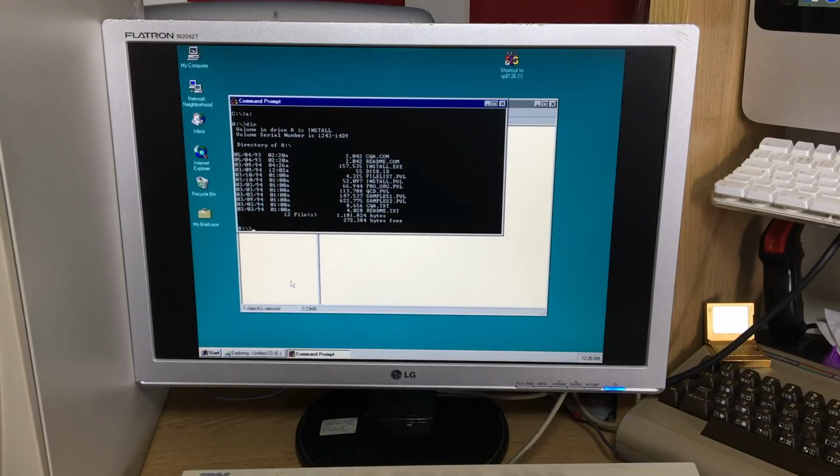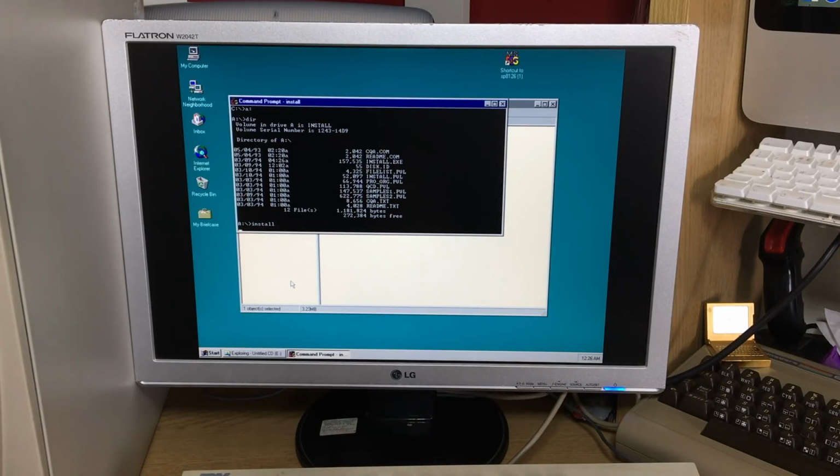Sorry for any background noise, but there appears to be works going on next door. So, what we're going to do, maybe being an idiot here, I don't know if this will work for Windows NT, but it's worth a try. Install. I know I use these for Windows 3.1, but no idea if it's going to work here. But I can't find any other drivers, so this appears to be my best option at the moment. So I'm going to go through this process.